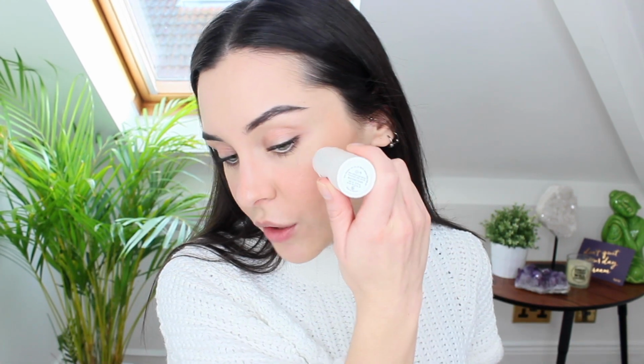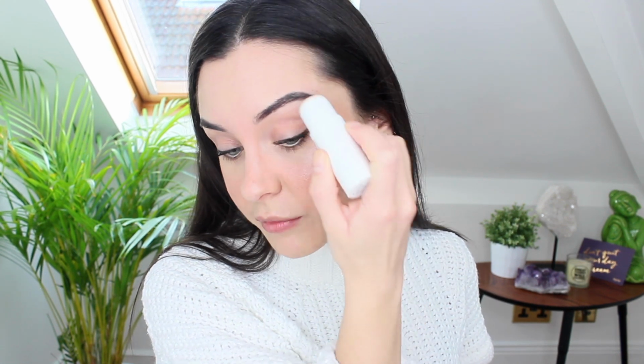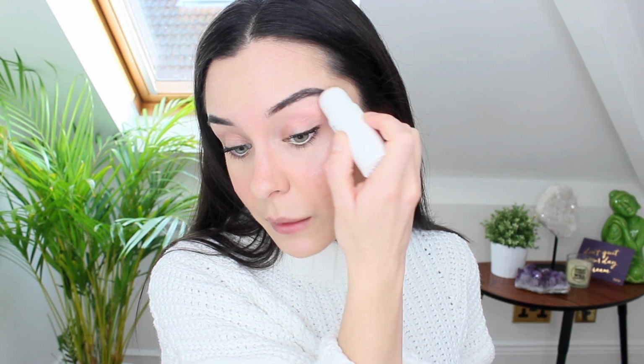Okay, so I have the haloscope in Moonstone. Mine's a bit dirty because I just use it all the time, but I love this. It just gives you that wet look. I chose this one over quartz because I had seen online that it does give you more of a wet look. I just place it on the high points of my cheekbone, and then I run it a tiny bit onto my brow bone.